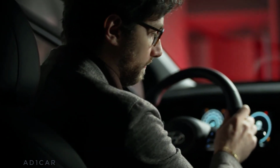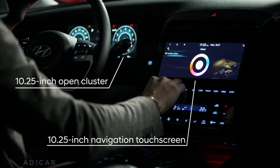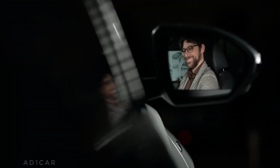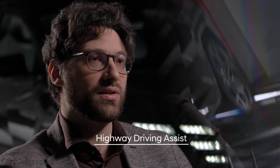The all-new Tucson, also the Tucson N-line, has plenty of human-oriented technologies. For example, the fully digital cockpit features a 10.25 inch cluster without a hood and a large infotainment touchscreen for an intuitive and high-tech user experience. As with the all-new Tucson, the Tucson N-line has the most comprehensive safety package in its class. It features systems like the Highway Driving Assist, which can automatically adapt the speed for every incoming bend on the highway, while upon exiting the curve, the speed will come back to the preset level.